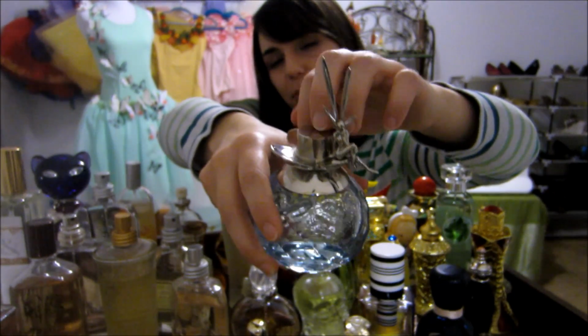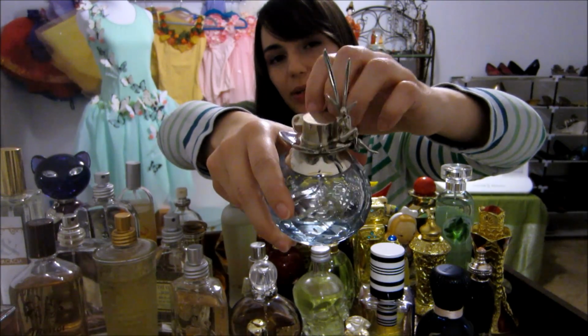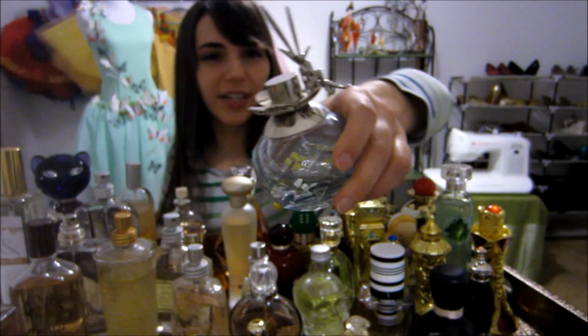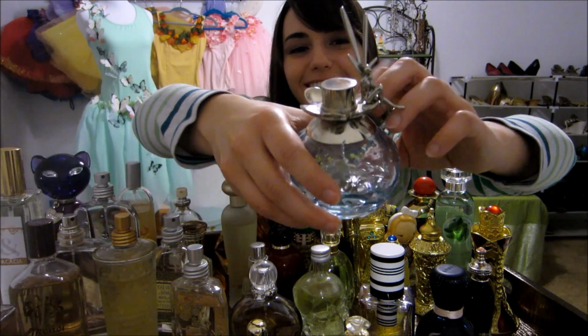People were saying it smelled like different berries or different flowers or this or that. And I was so excited. I was like, this is going to be the perfume. This is going to be the one perfume that I love more than everything. And its bottle's going to be great. It's all going to be great.